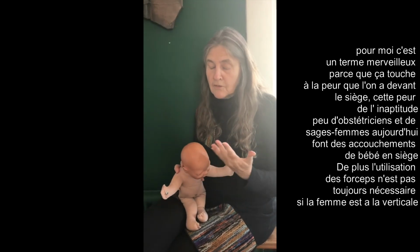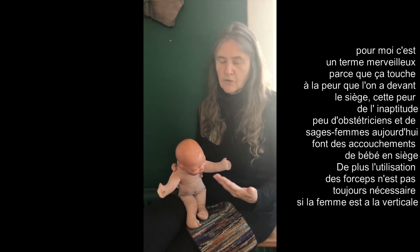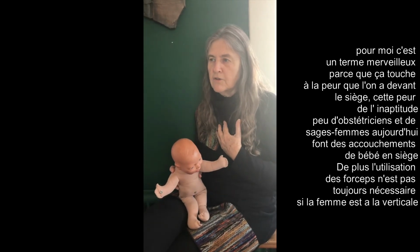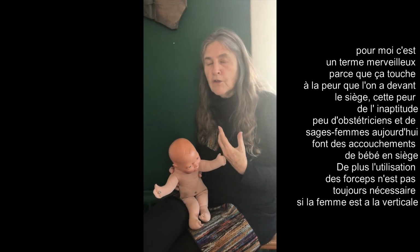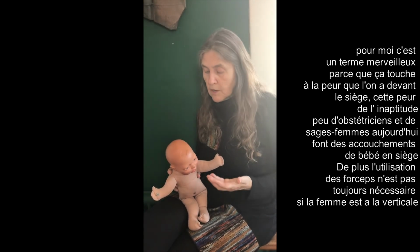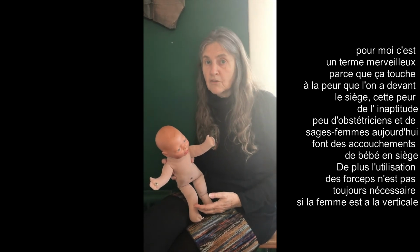To get a name for themselves. But for me, it's a delightful, elegant term because it so reaches that feeling of ineptitude and fear that people have about breech birth, because very few obstetricians today or midwives really do breeches a lot. And the number of times, if you're using an upright position, that you actually need forceps is not very much.